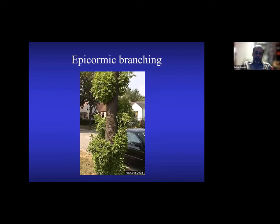Epicormic branching. These are the leaves and small branches, usually at the base of the tree. That's just a sign of stress, like you saw earlier where you had the crown of the tree starting to die. A tree needs those leaves to produce chlorophyll, produce sugars and starches to make that tree stay alive. If you don't have photosynthesis, you're not going to have a live tree. So it's losing these leaves.